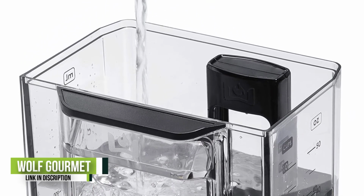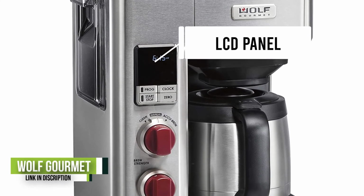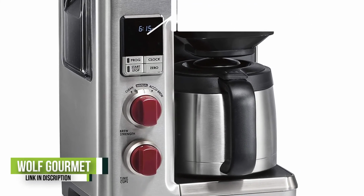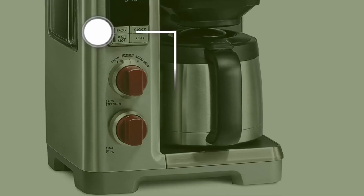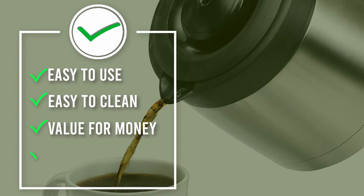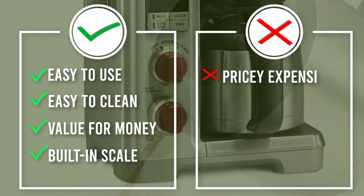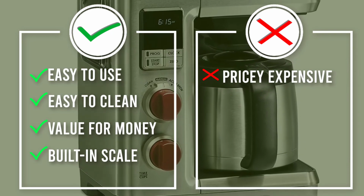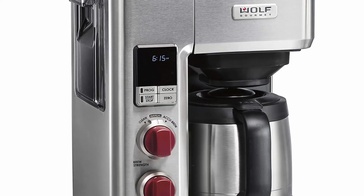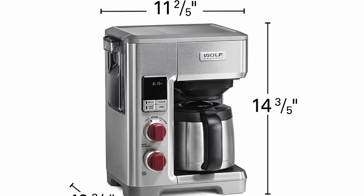this is our recommendation. In convenient Equilibrio mode, you can choose your preferred strength and number of cups, and the built-in scale will determine the exact amount of coffee grounds you'll need in order to get the perfect cup, every time. It's perfect for those who love a scorchingly hot cup of coffee. Plus, its LCD panel tells how long it's been since each batch has been brewed, so you can always guarantee a steaming fresh cup.